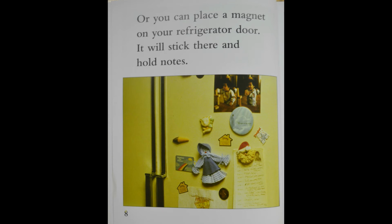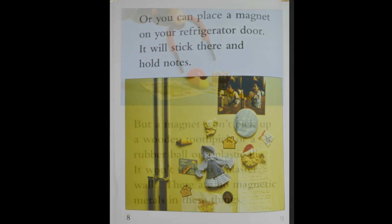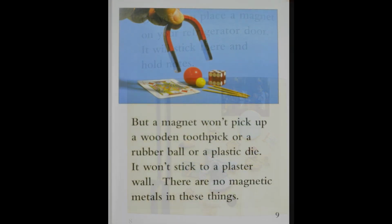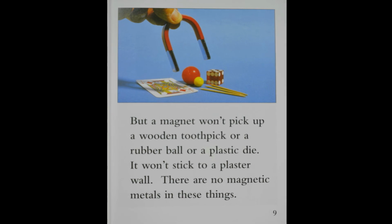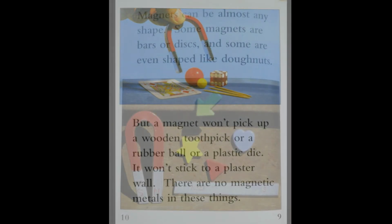Or you can place a magnet on your refrigerator door. It will stick there and hold notes. But a magnet won't pick up a wooden toothpick or a rubber ball or a plastic die. It won't stick to a plaster wall. There are no magnetic metals in these things.